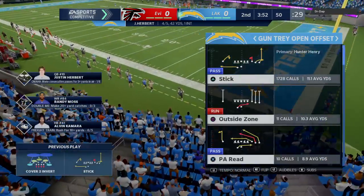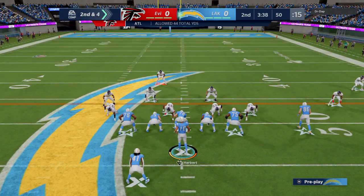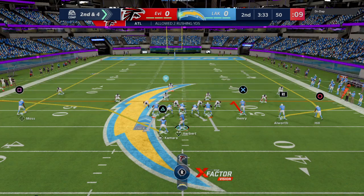Throwing middle, and it's complete. Now that's staying ahead of the chains. Really good pickup on first down, hitting the tight end there. Now it brings up a second and manageable. Just found a hole in that zone.